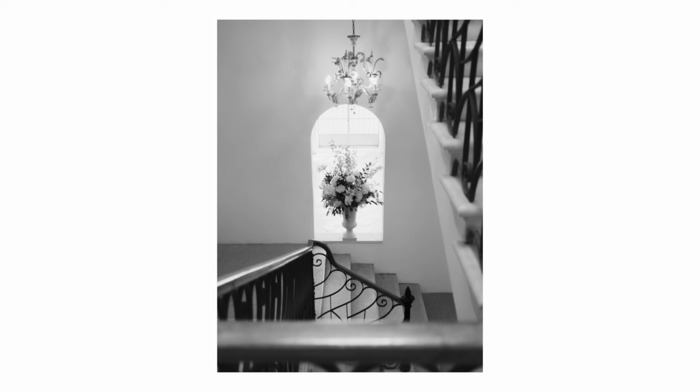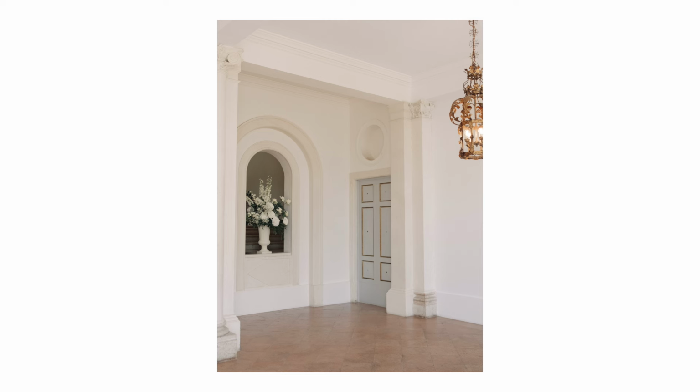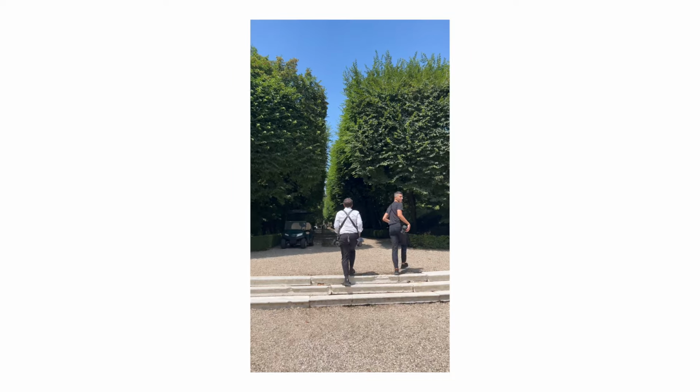Oh, I forgot to tell you the name of the villa. The villa's name is Villa Rizzardi, which is located in the heart of the Valpolicella wine region in Italy. And again, it's stunning.